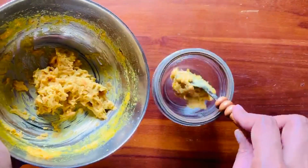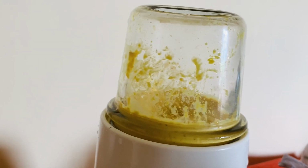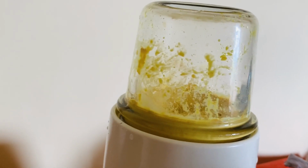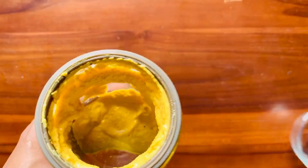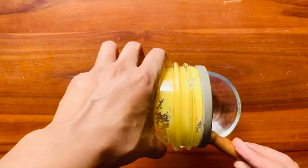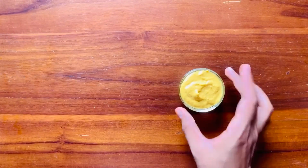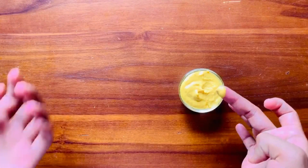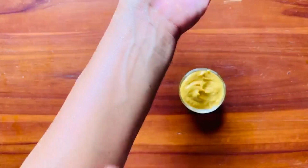Then blend this well for 2 minutes to make it creamy. Now it's ready. Take it into a container. You can apply it on your face and skin. Make this at home, apply it on your face and skin.